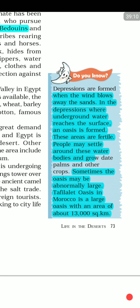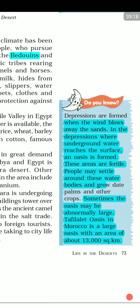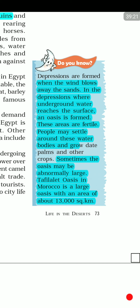Even trilobites, which used to roam the ocean, have been found in the Moroccan oasis of Tafilalet, right? So let's discuss, by the way, what an oasis is. When wind erodes the land because of constant blowing, the depression made is so deep that the groundwater comes on top, right? And this leads to water accumulation, forming an oasis, and then the plants keep on growing side by side to the oasis, right?